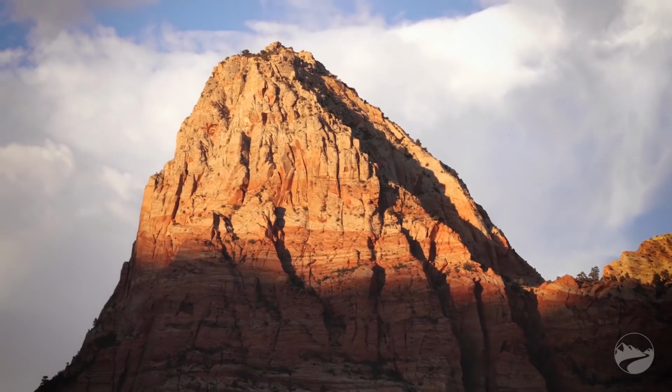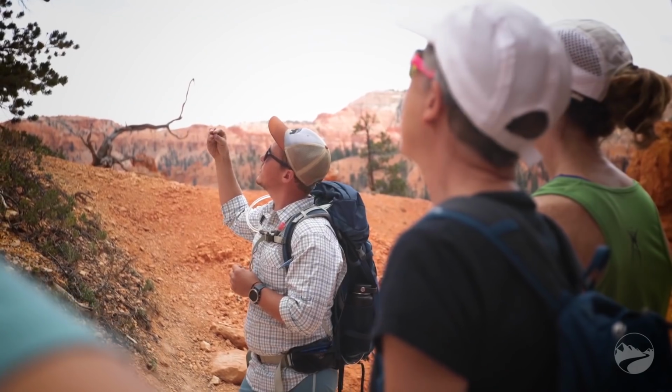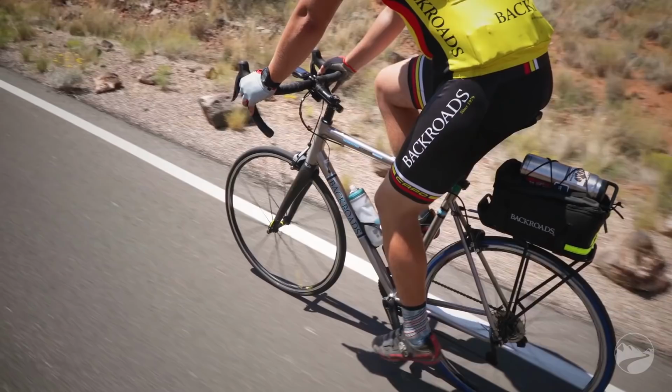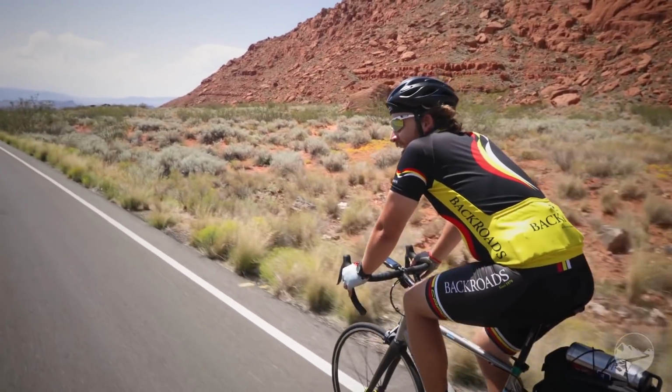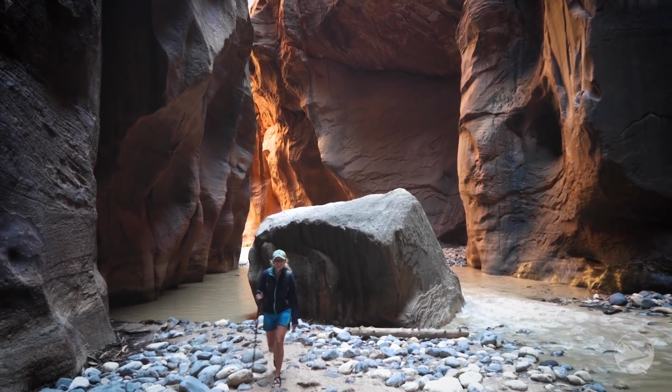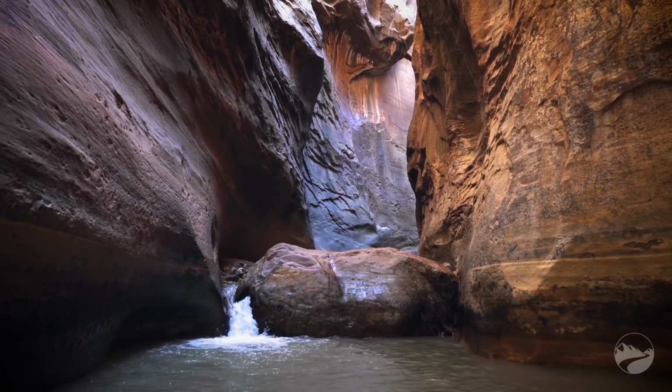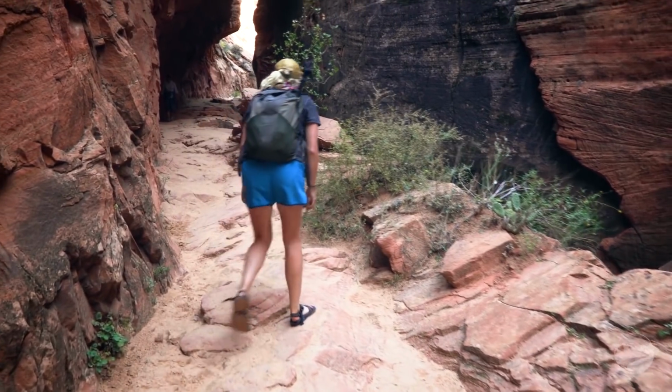We love Backroads trips because everything's really taken care of. We know we're going to spend the most amount of time possible doing the fun stuff. It's easy. We hop on the bikes in the morning and ride, or we hike, we meet fun people. The whole week is a must-do for anyone thinking of any Backroads trip. This is just amazing.